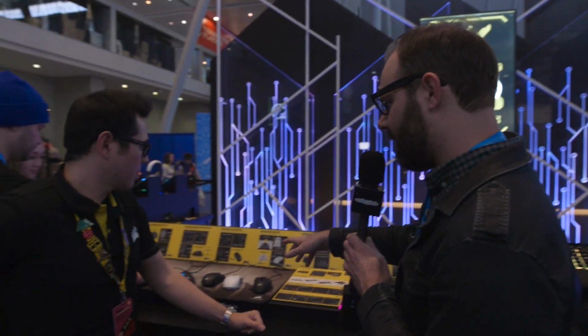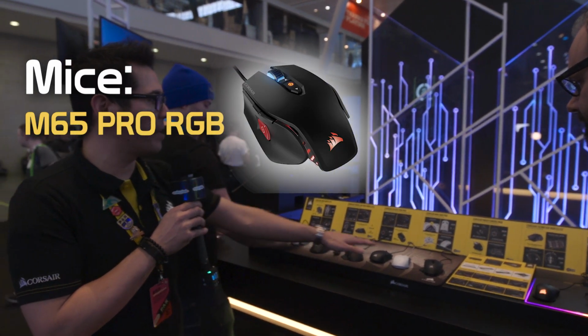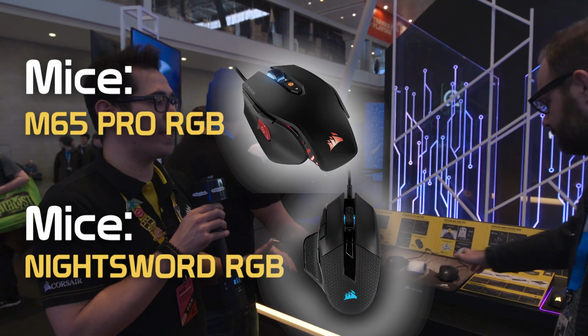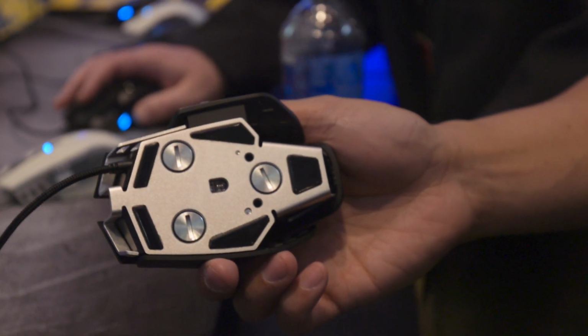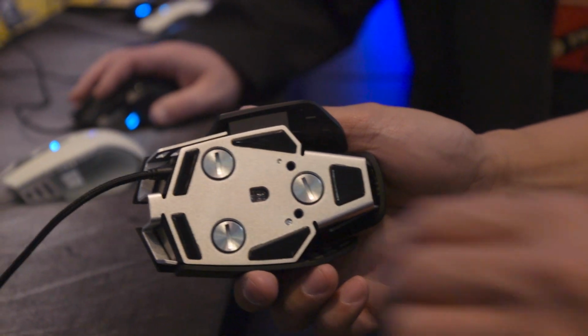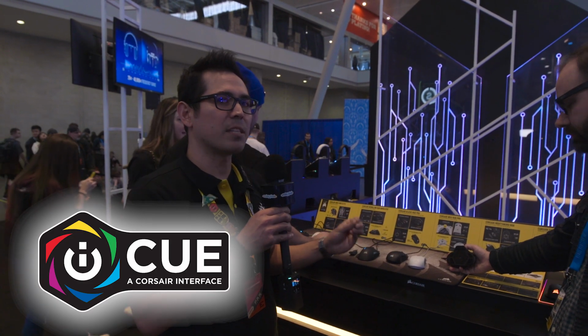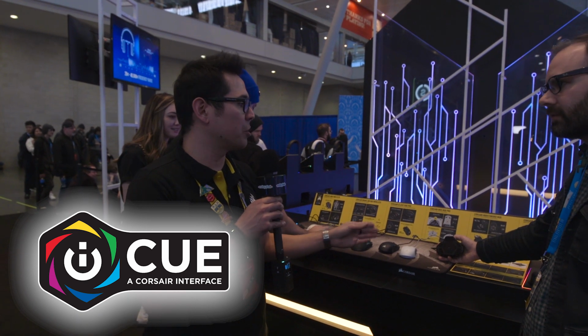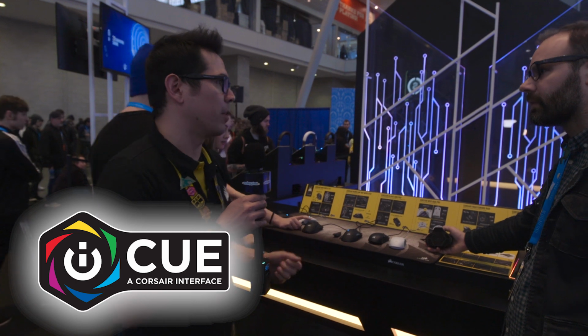Tell us maybe a little bit about the weight options at the bottom of the mice. So on the M65 and the NIGHTSWORD, we do have adjustable weight tuning on them. The M65 has 3 weights that you can put in or remove, and you can do that individually. The NIGHTSWORD here actually has 6 different weights. And the cool thing is it'll actually detect which weights you have in there, and it'll show you where the center of gravity is for that mouse, so you can really fine-tune the mouse feel on the NIGHTSWORD.